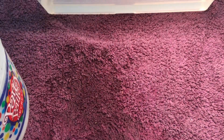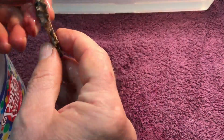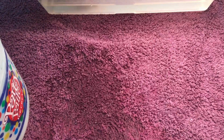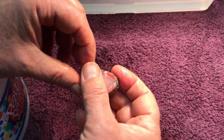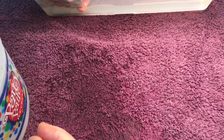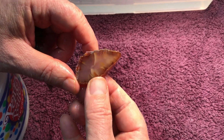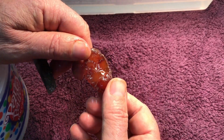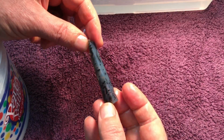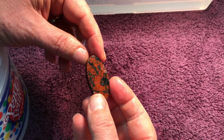Mookaite from Australia. Another picture jasper I should know the name of, but don't. Another piece from Mexico. This is from Brazil. I believe this is an Oregon material. Carnelian from the Clear Creek area. Nice narrow piece of Montana agate. And I think this jasper is out of California, but I'm not positive.